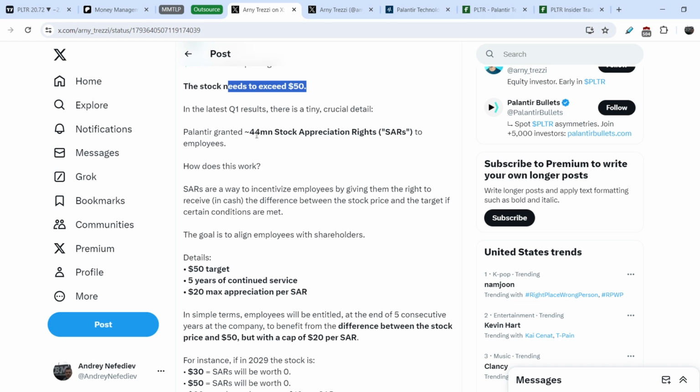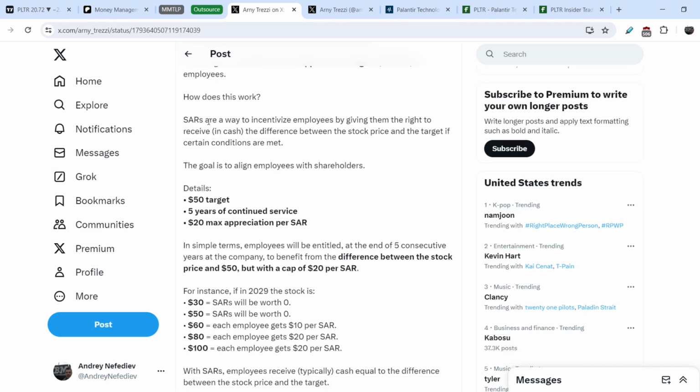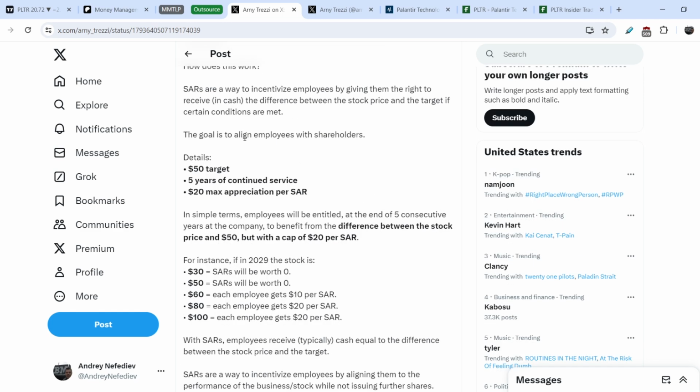Palantir granted 44 million stock appreciation rights, SARs, to employees. How does this work? SARs are a way to incentivize employees by giving them the right to receive in cash the difference between the stock price and the target if certain conditions are met. The goal is to align employees with shareholders. Details: $50 target, 5 years of continued service, $20 max appreciation per SAR.